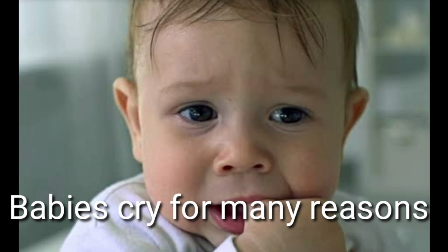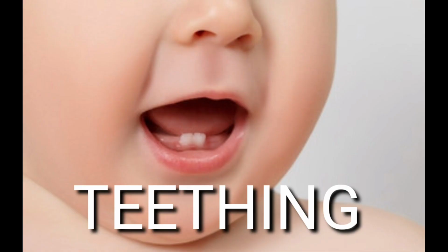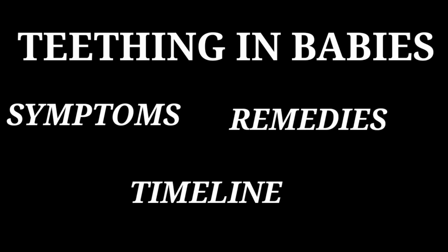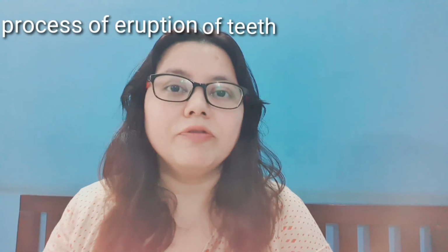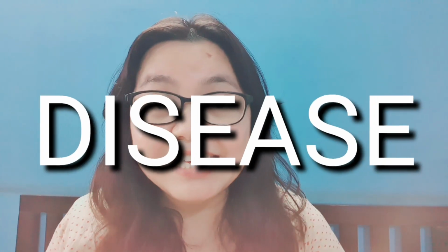Babies cry because of many reasons, out of which one major reason could be teething. Teething is basically the process of eruption of teeth through the gums. Well, it's a very painful process for the baby, but keep in mind one thing, that teething is not a disease, it's a process. You have been through it, I have been through it, and it is very important for the child to have eruption of teeth at the right age.